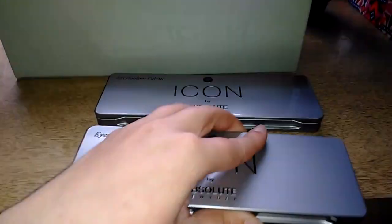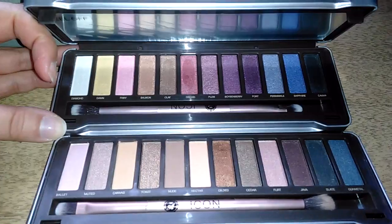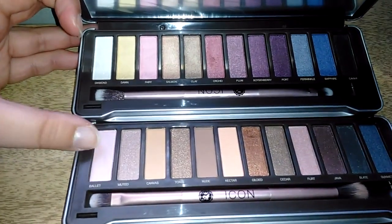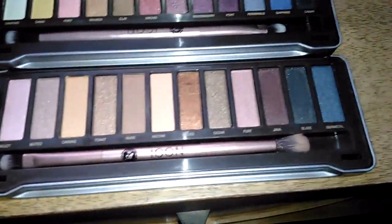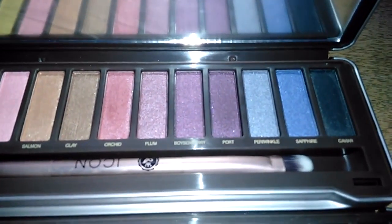So this is Twilight, and this is Exposed. And this is what these palettes look like. The bottom one here, I believe that's Twilight, is going to be more bronzy. I did try this out. It is very pigmented, so I do want to continue to try them and see what I think about them.